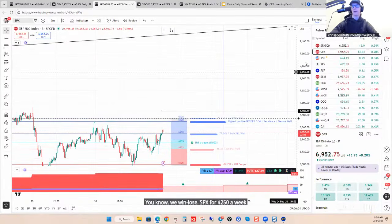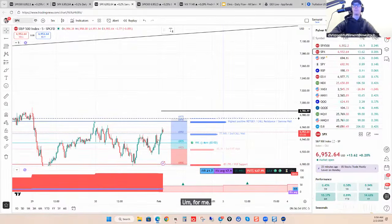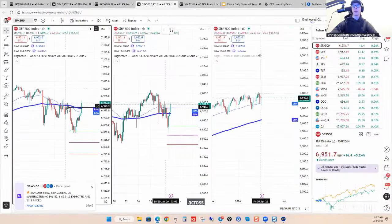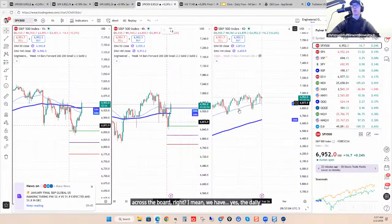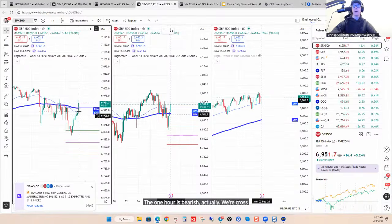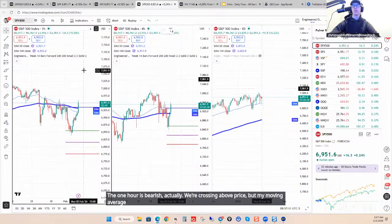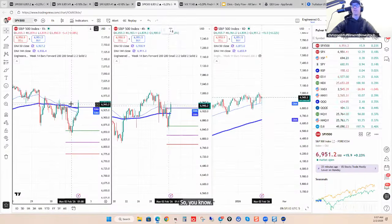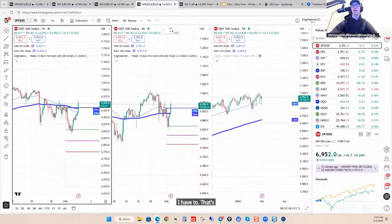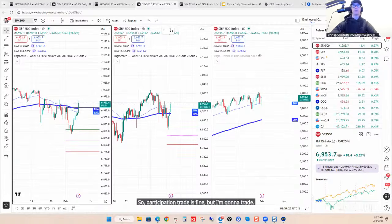That adds up fine. For me, the way that I'm doing my engineered options is we have indecision across the board, right? Yes, the daily chart is holding support, but the 4 hour is flat. The 1 hour is bearish, actually. We're crossing above the price, but my moving averages are still down a little bit. So, if I have indecisive alignments, I have to have some defense. I have to. That's why I'm trading XSP. So participation trade is fine, but I'm going to trade XSP.